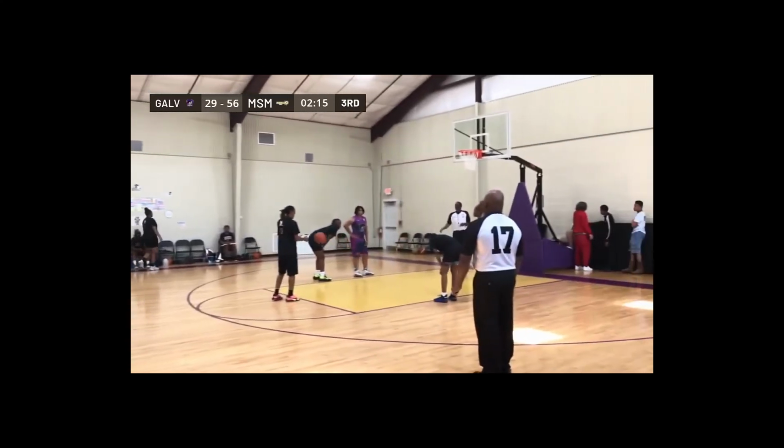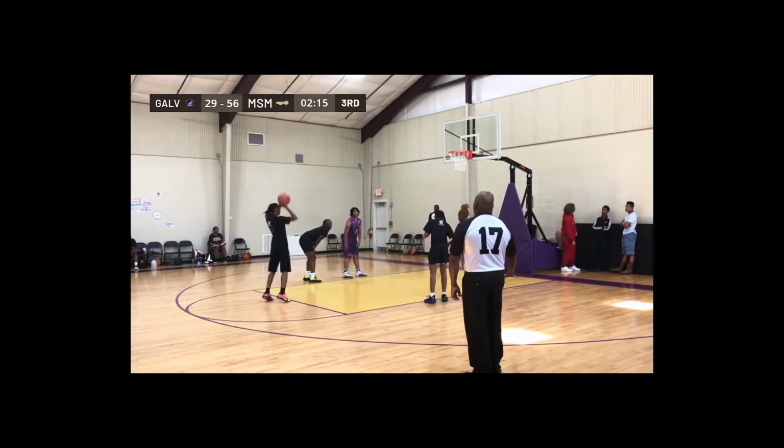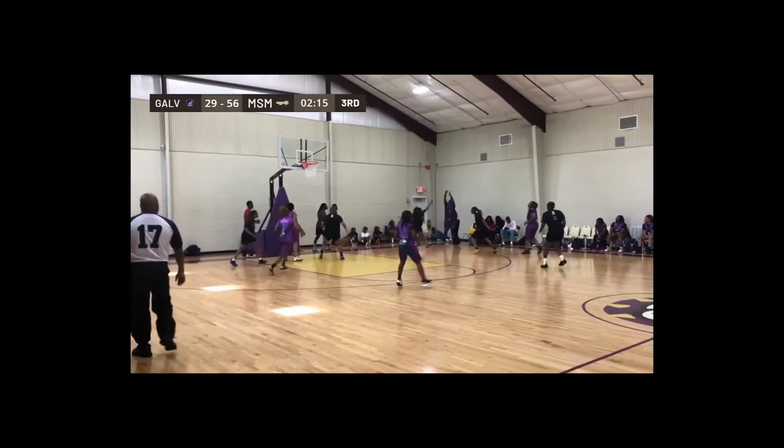Substitutions coming in for the Magnolias. 27-point lead, the largest at any point of this contest. Second free throw on the way, off right iron. Saucier with the rebound for the Lady Venom. And a little bit of a full court press here by the Magnolias. Chantal Bird, a three right in front of the bench. And Asia Williams skies in the air for that rebound.